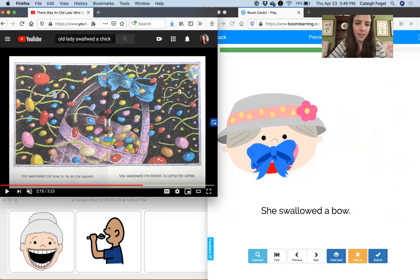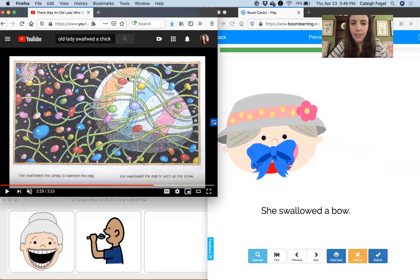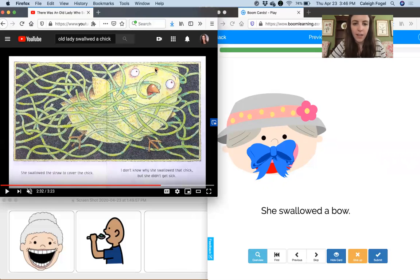Look, there's the basket. And there's a bow. And there's some candy. And here's the green straw. And there is the egg. And look, it's a little yellow chick.